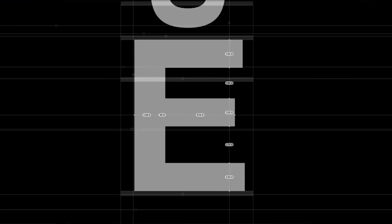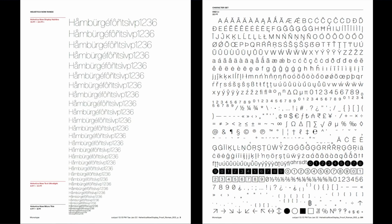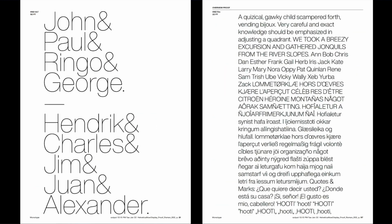So Helvetica Now was a huge undertaking. And it was about 4 years in the making, with a whole team of type designers and type engineers behind it. But when we'd finished it in 2019, we immediately began work on the next evolution of this famous typeface, Helvetica Now Variable.